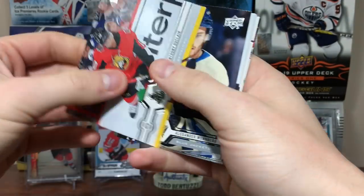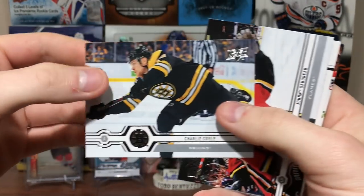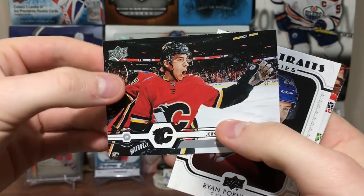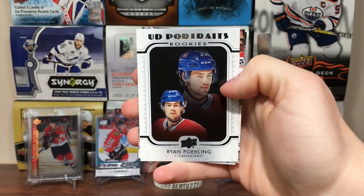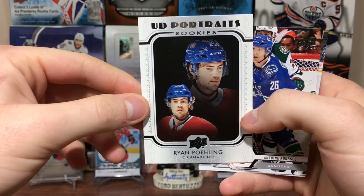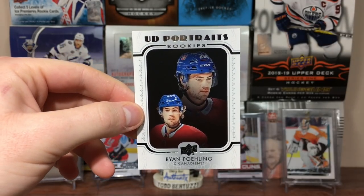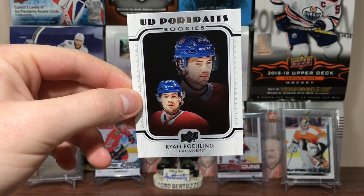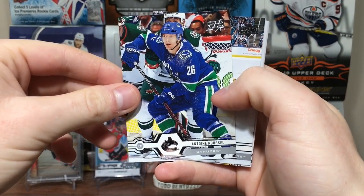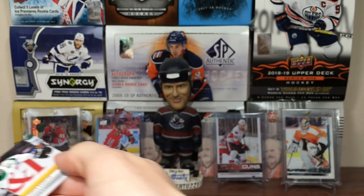Okay. All right, got Anthony Duclair, Alex Wennberg, Charlie Coyle, Johnny Gaudreau, and we got UD Portraits rookies. I just realized that all the portraits in Series 2 are going to be rookies, but there you go. They got Ryan Poehling, UD Portraits rookies. There we go, Ryan Poehling. We got Antoine Roussel, Mark Stone, and Alex Radulov.